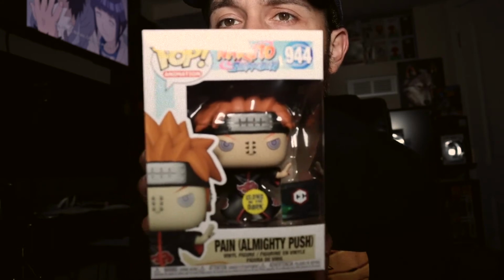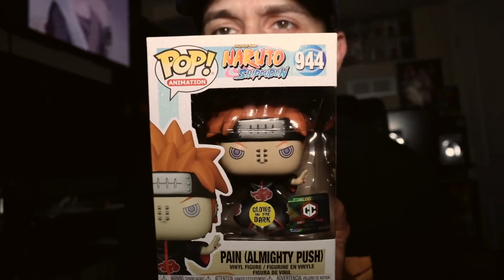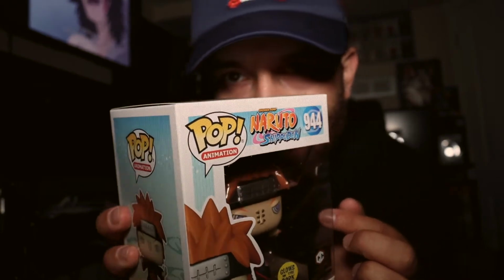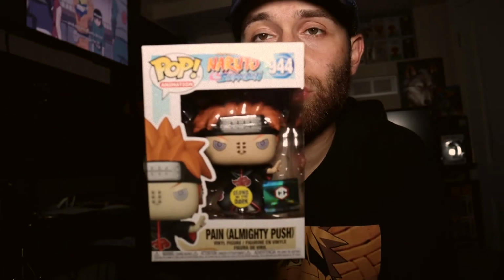So, let's actually see the pop. Front. I don't see anything. Looks good to me. Side, not too bad. Back has a little something down here, but it's not the end of the world. Top looks good. But yeah, the only thing on this is there's a little groove in the top, but you probably can't even see it. But yeah, Pain Almighty Push, Chalice Collectibles exclusive.